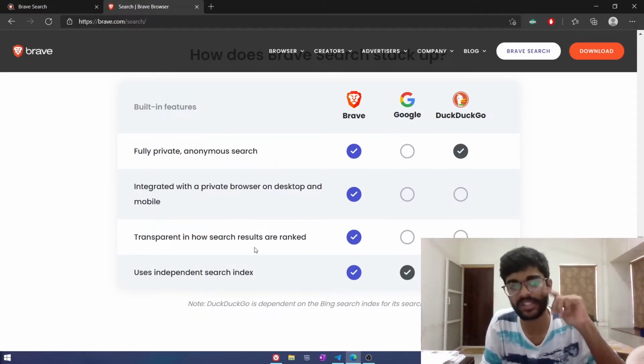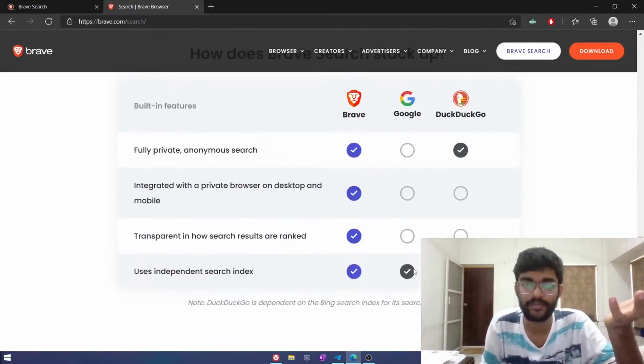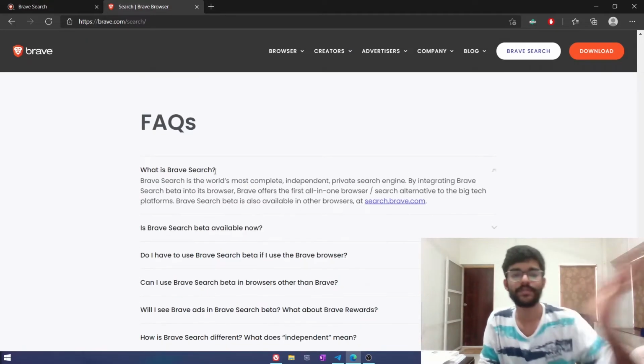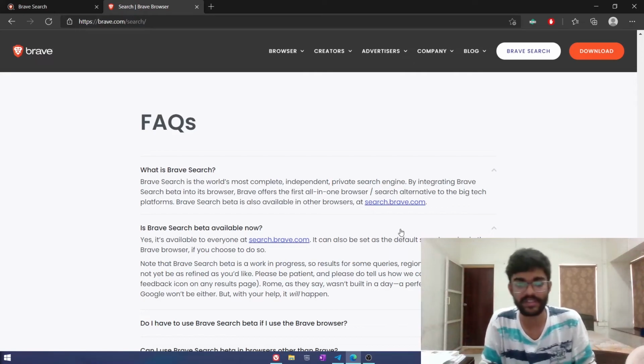Transparent in how search results are ranked, no. Apparently uses search index, no. Okay, yeah, independent search index Google uses. Wow. So what is Brave Search? Is beta available?